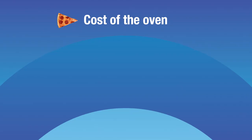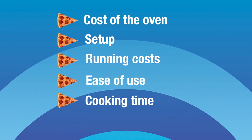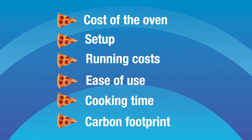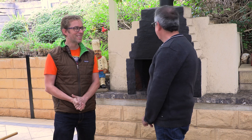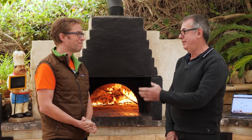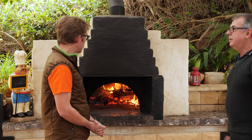So we're going to find out which one is best when it comes to cost of the oven, setup, running costs, ease of use, cooking time, carbon footprint, and really importantly, taste. Who do you reckon is gonna win, Reno? I reckon on taste, I might just nudge it through. Oh, confident. But on effort, I reckon you'll get there. Finn, you've seen my oven. It's pretty impressive. Yeah, where's yours?